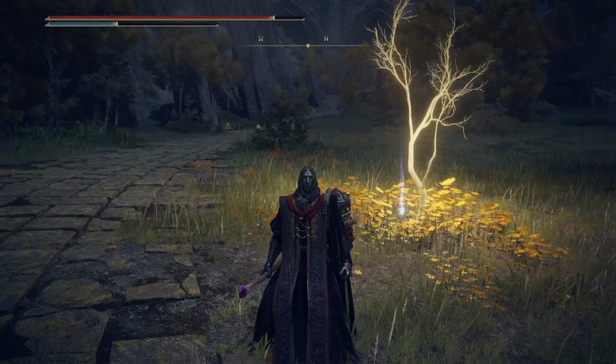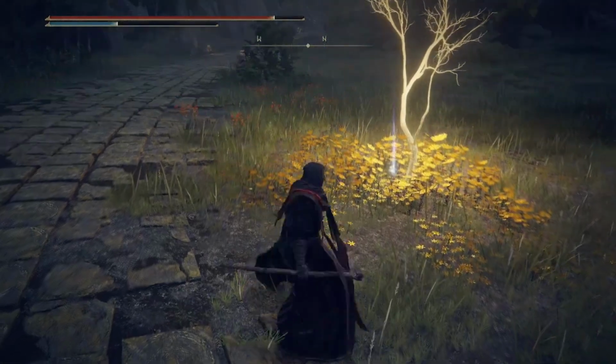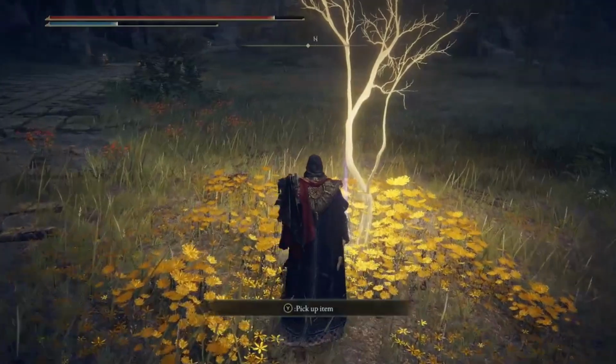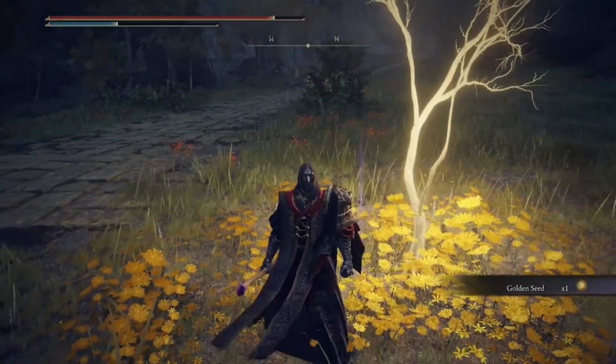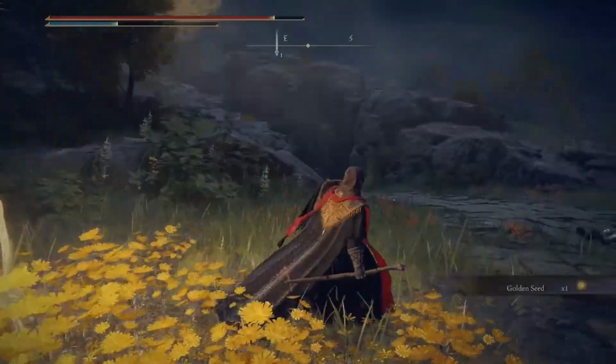The next item on our list, or I should say group of items, is going to be making sure you have all the golden seeds in Limgrave before you continue on through the castle. This is going to allow you to upgrade your flasks, and the more flasks you have, the easier the game is going to be for you.